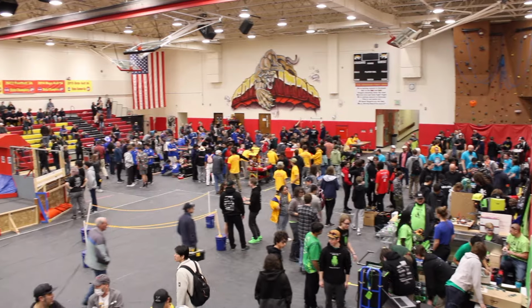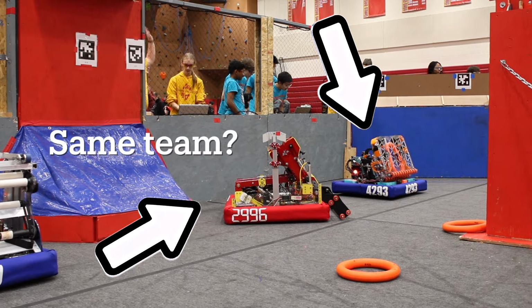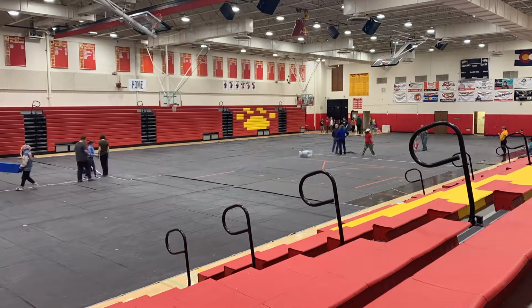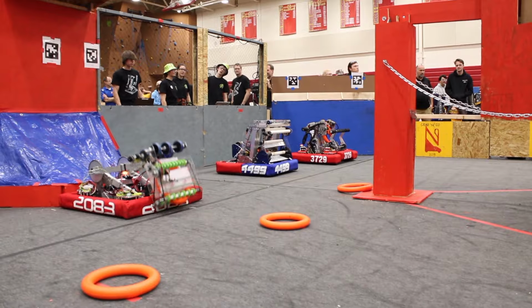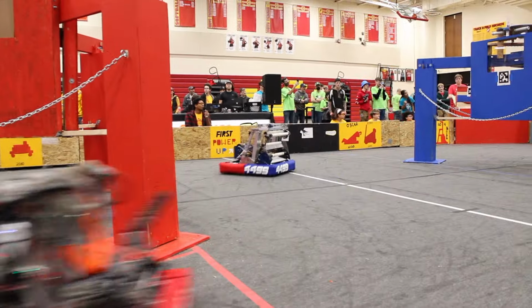But wait, why are there 30 other robotics teams in our school gym? Is this a competition? Are we on the same team? What is going on? Well, to answer all of your questions, this is the Colorado Scrimmage, which has been hosted by our team for the last 10 years, where Colorado teams have the opportunity to play on our competition field and play real-ish practice matches.